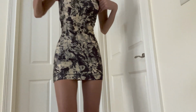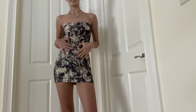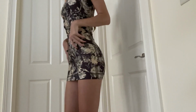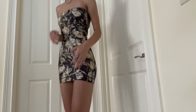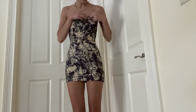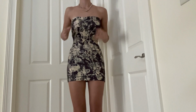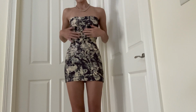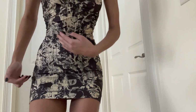Okay, this is the dress on, and it's a lot shorter than I imagined. I need to pull it down constantly. I don't know, I feel like this isn't made for a tall person, to be honest. I feel like there's no elastic running through this part, so that's a little disappointing. The only elastic is on this ruching here, and then there's this ruching coming in here.